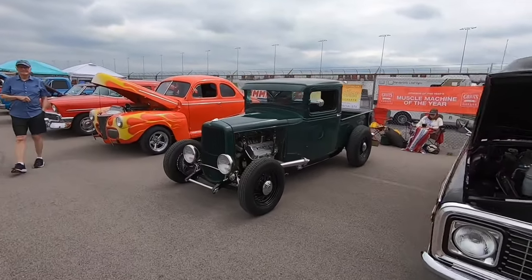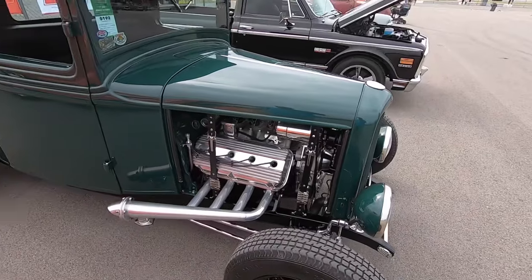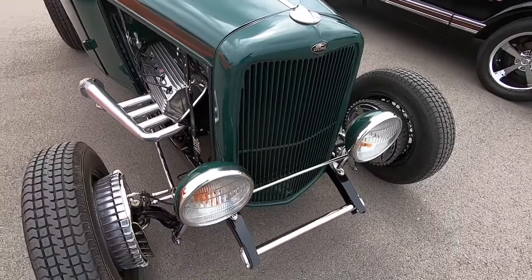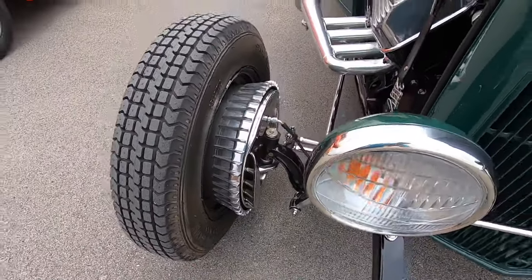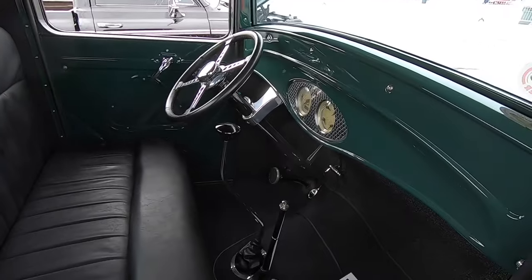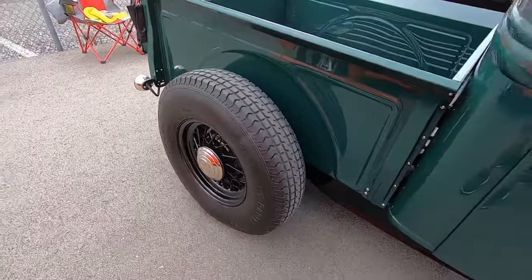Here is a little '32 Ford pickup, and that thing has a Hemi wedged in there between the rails. That's the part I enjoy. It's kind of a hunter green, and the frame and chassis and wheels and other components are gloss black. It's got the commercial grill shell and the commercial headlights on it, as well as Buick finned drums. Looks like the top is chopped probably about 3 inches, I'd say. And it has wire wheels with Excelsior radials.